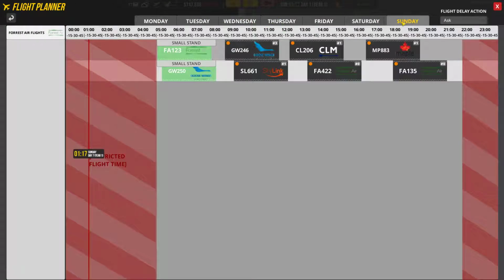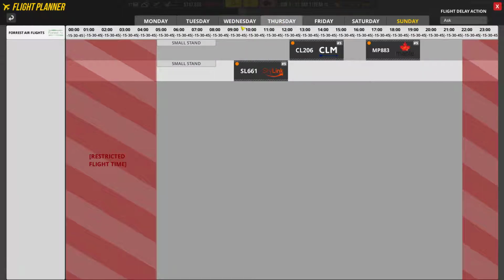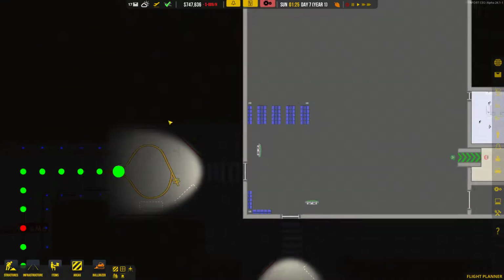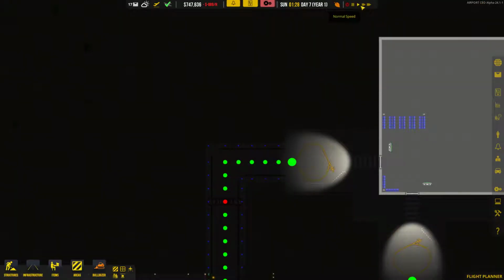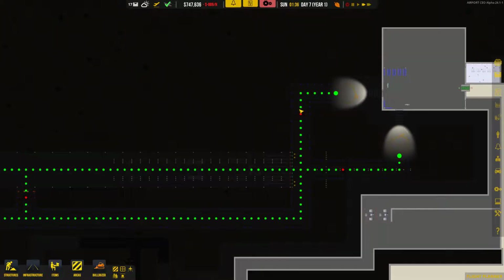So I'm looking at today being Sunday, red line fast approaching those first 2 commercial flights. And then we have Sunday, and then we have Monday, Tuesday, Wednesday. And that's pretty good. All right, just have a quick think about this. What time of the day is it again? 1 in the morning. Let's click on speed number 2.